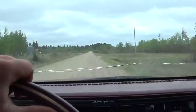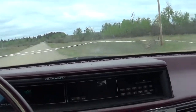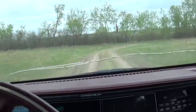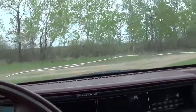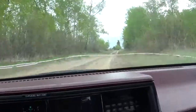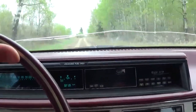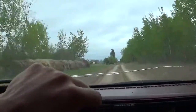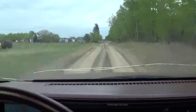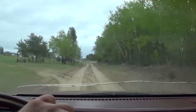Pull her down to first gear for some good brakes. Oh, that's getting very dangerously bouncy. Whew. There we go. Got through the wavy part of the road there.